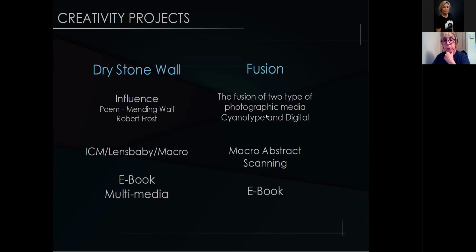And so this is about a fusion between two types of photographic media, the cyanotype and bringing the digital together, and the way that they merge, so I can merge them together as a digital project. And I'm looking at mostly macro abstract and scanning for that. And obviously the cyanotypes themselves, so I end up with... And I haven't decided what that's going to be.